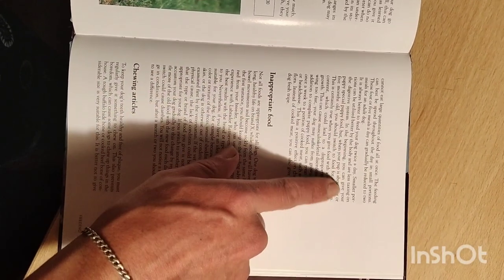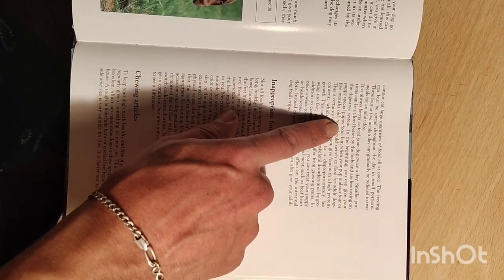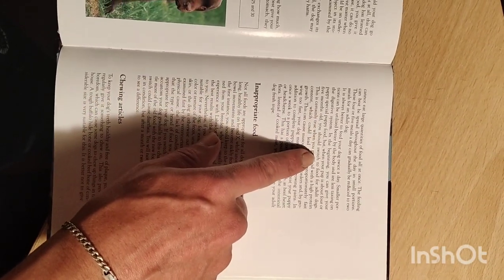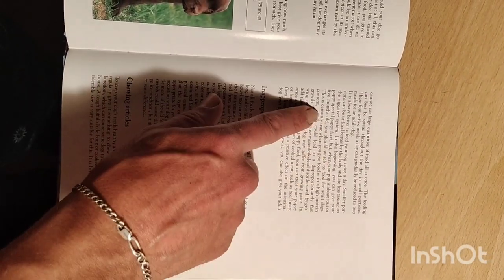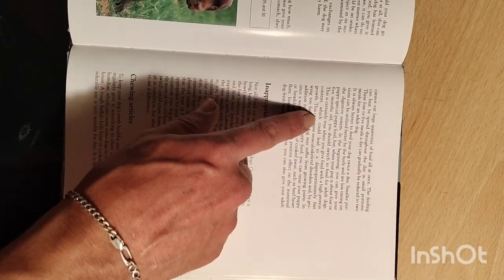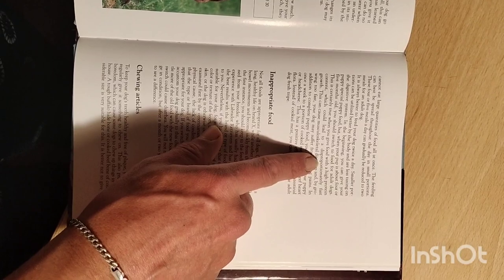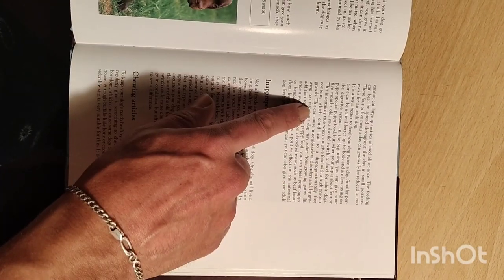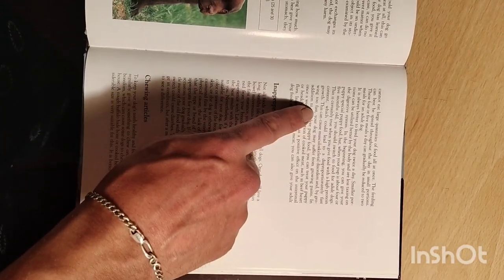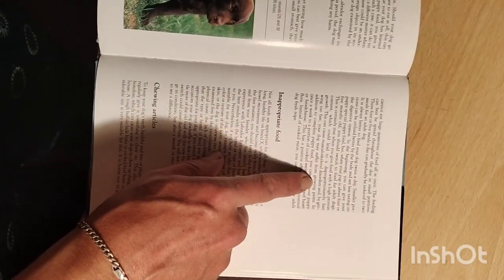In the beginning, you can give your puppy special puppy food, but when your pup is about 4 or 5 months old, you should switch to food for adult dogs. This is certainly true when you give food with a high protein content, which could lead to disproportionately fast growth. This can cause musculoskeletal disorders, and by growing too fast, your dog may suffer from growing pains.